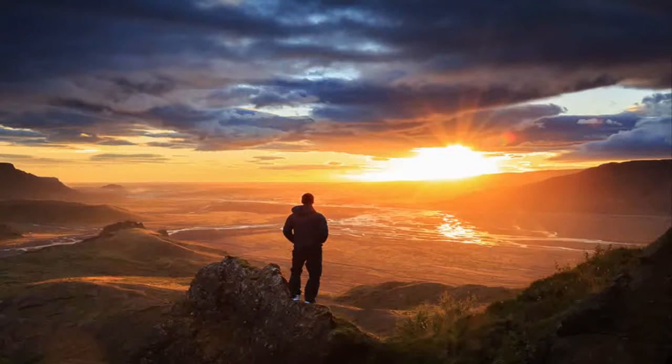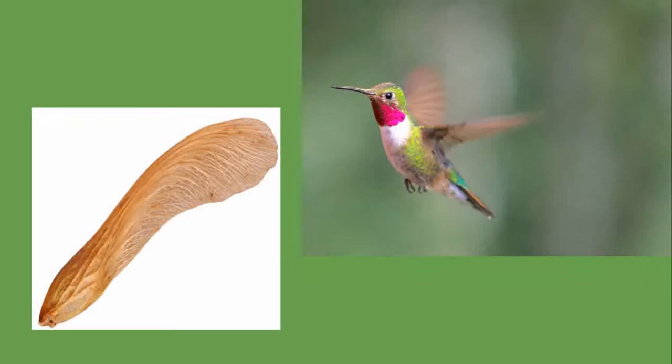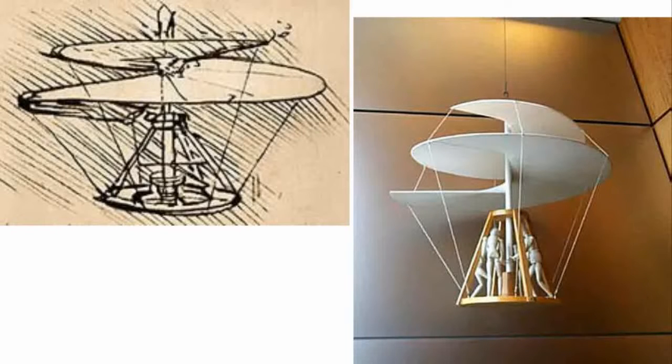Nature has always been a source of inspiration for mankind building things, and helicopters are no different. Maple seeds spinning as they descend through the air, and hummingbirds hovering mid-air, to name a few of these inspirations. Around 400 BC, the Chinese started the idea of vertical flight, and Leonardo da Vinci first sketched an aerial screw in 1483, but it was not published until 300 years later.